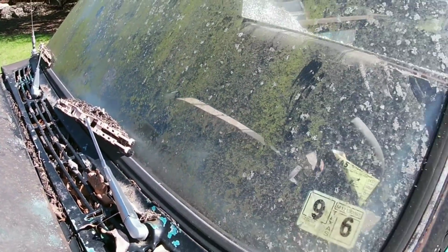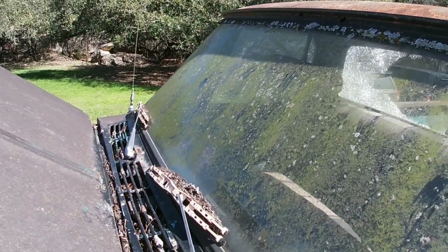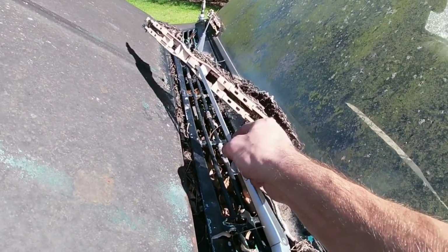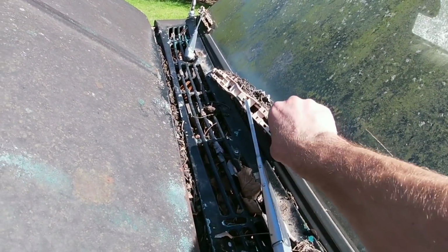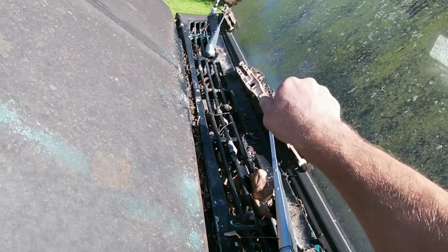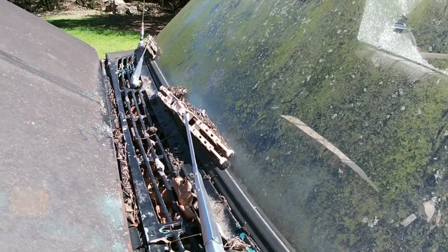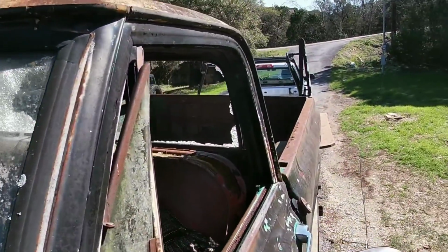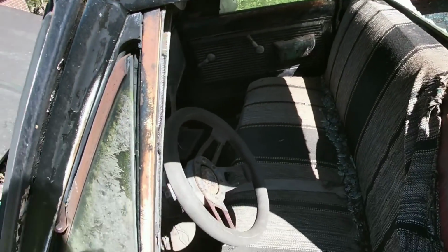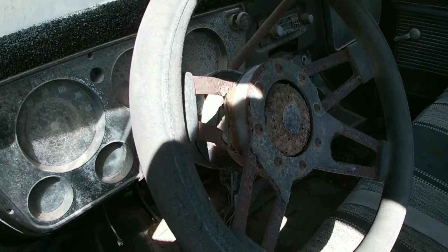And the windshield appears to be good. Hard to tell with all the buildup on it, but I haven't seen these since the 90s either. Super awesome dual windshield wiper blades. I remember seeing those when I was a little kid and thinking they were so cool. Neon colors and stuff. Moving along, we got a Grant GT steering wheel.